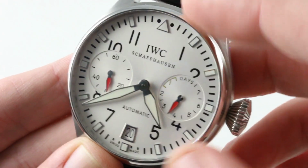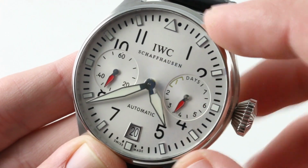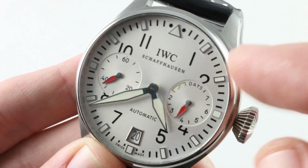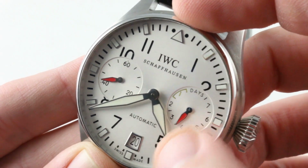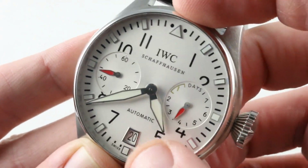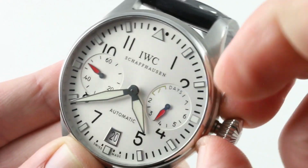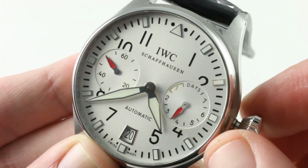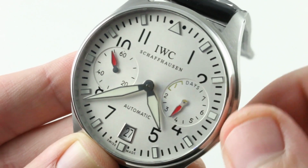A conventional Big Pilot will feature printed indices. Here they're applique. A conventional Big Pilot will feature center seconds. Here you have small seconds to visually counterbalance the 7-day power reserve. As ever, oversized broadsword hands. This will be a wonderful loom shot, and an aperture for the date at 6 o'clock. The watch features both hacking or stop seconds, so you can synchronize to a reference time or a football timer, and of course a quick set function for the date so you can rapidly cycle should the watch run down.